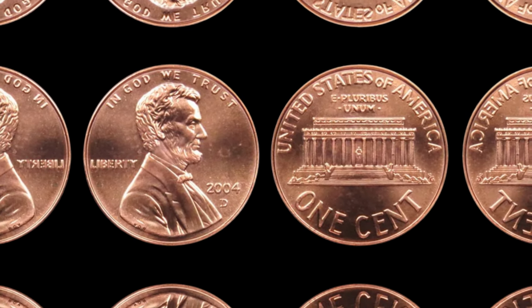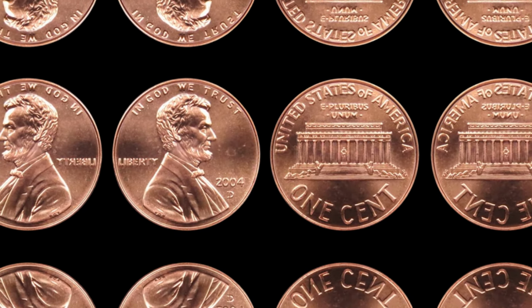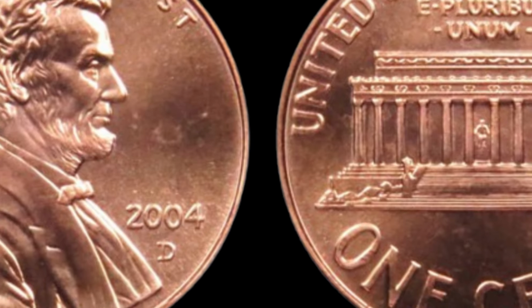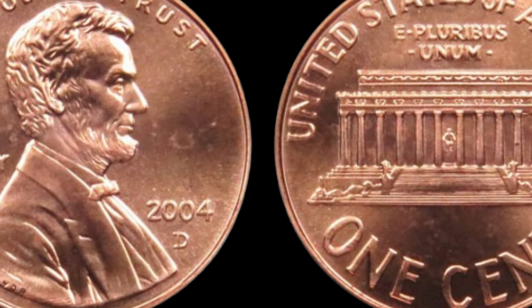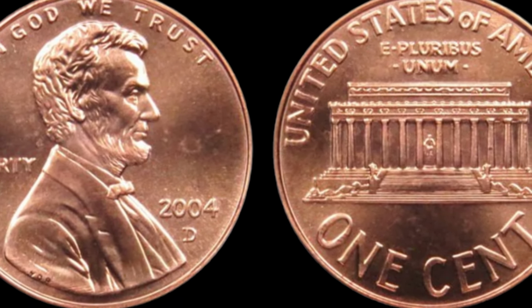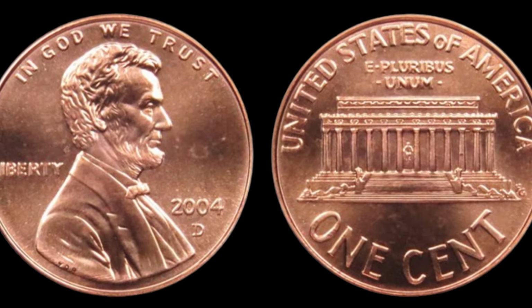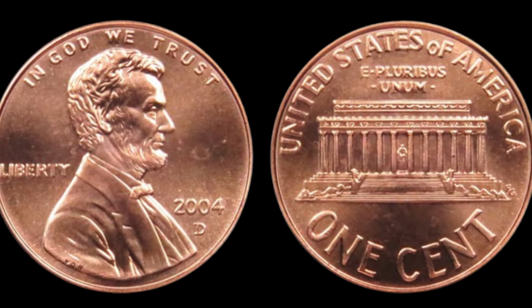First, let's take a step back and look at the history of this coin. The Lincoln penny, officially known as the Lincoln cent, has been in production since 1909, commemorating the 100th birthday of President Abraham Lincoln. Since then, it's been a staple of American coinage, with billions of them produced each year.